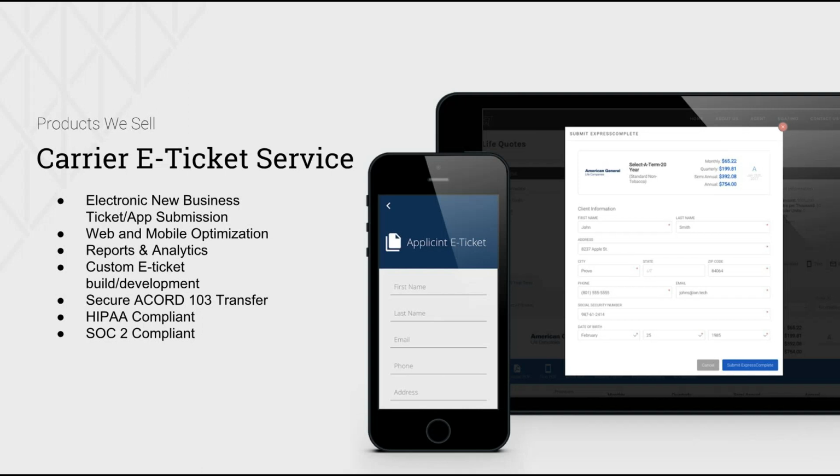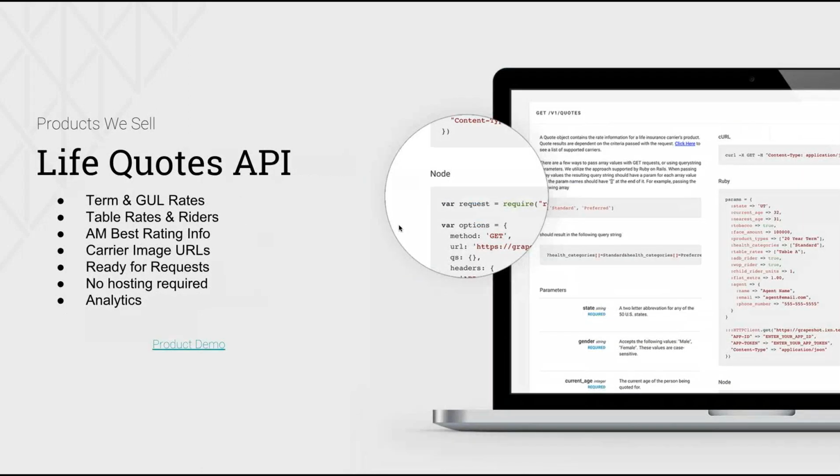So yeah, that's the e-ticket service here. Next slide. Our Live Quotes API. This is another route for doing quoting with us.